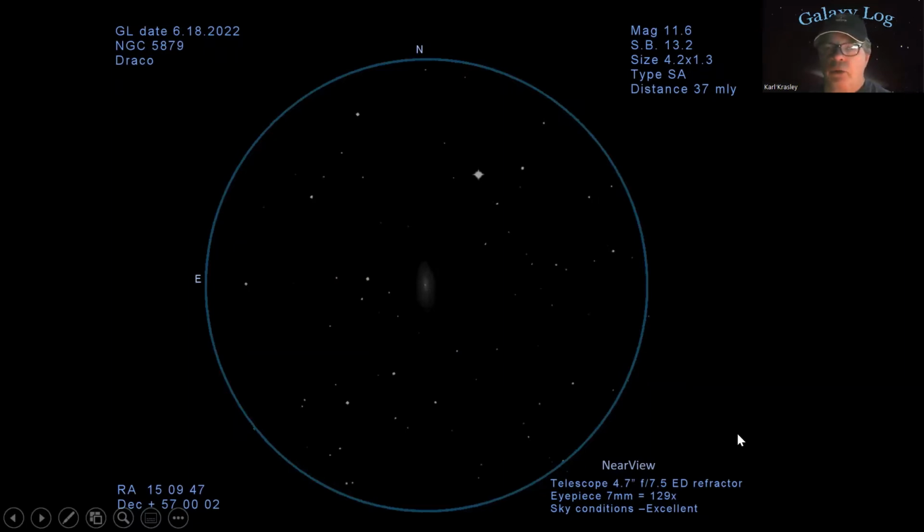Not a really overly bright galaxy, but as I said, you spend some time when you're looking at galaxies like this, even with a smaller telescope, to wait for those moments of good seeing, and the transparency is good. And you'd be surprised what can be seen. So this was one of those galaxies that I spent some time with, and obviously it turned out really well.